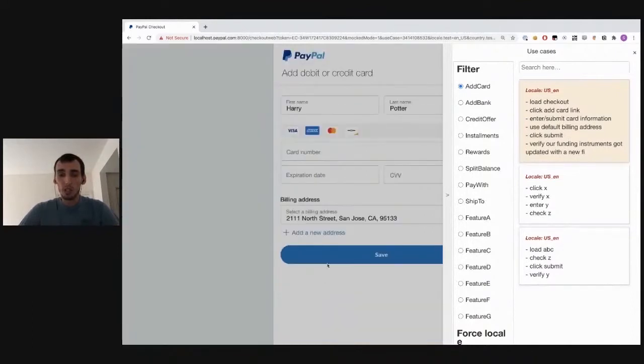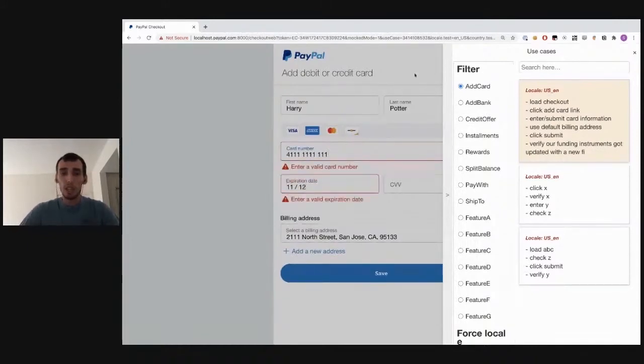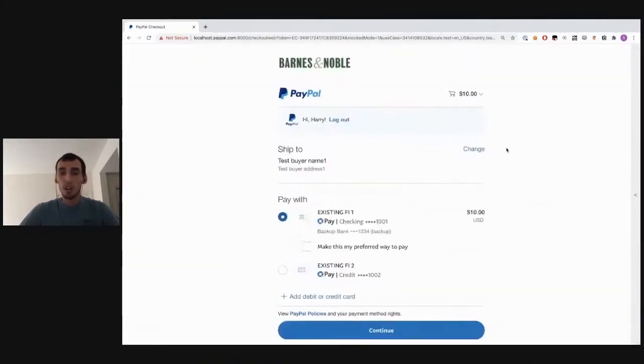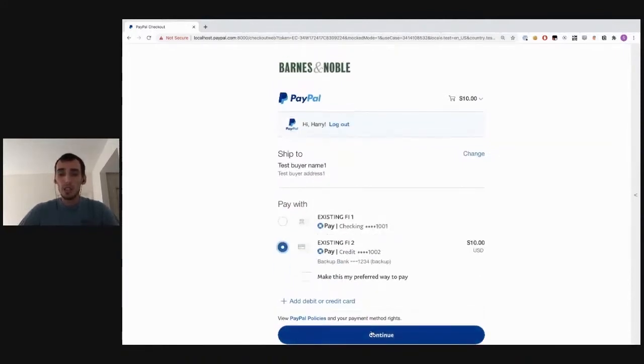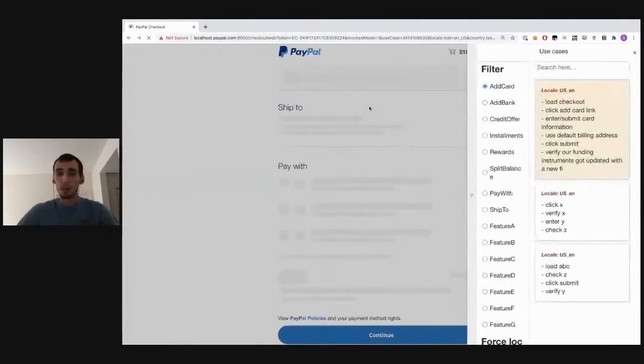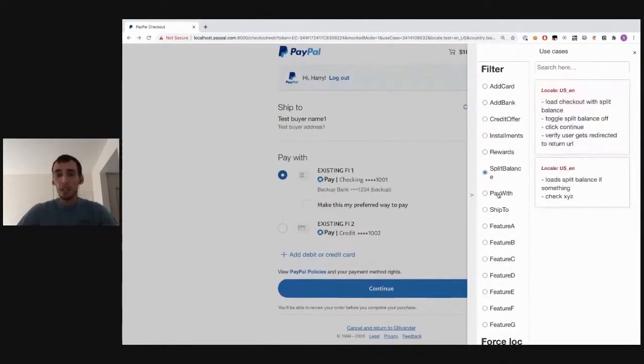So what we can do is click the button. Then we can just fill in that information right here. And it's not talking to the server at all. It's just based on mocks. If I click continue, it's also making mutations which are not talking to the server or the network. It's all based on the mocks. And it's the same with split balance or any feature, we can just play around with it.